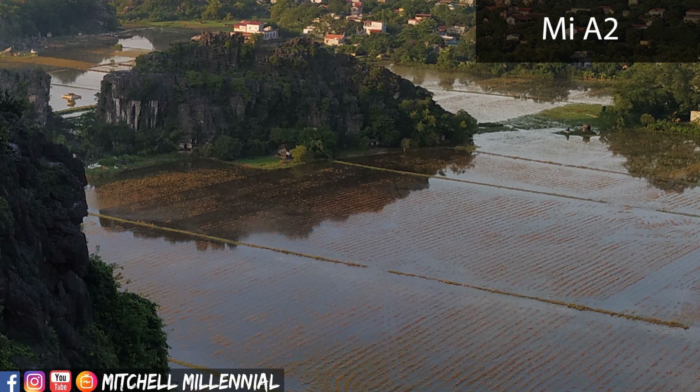Now, something I would like to note is if we punch in really, really far into the Mi A2, we have a ton of detail left on the landscape down below, the rice fields, the grass, and the sun hitting the pagoda in the distance.